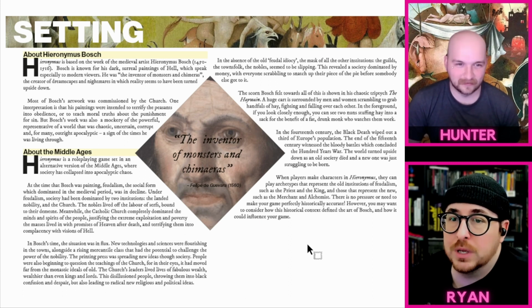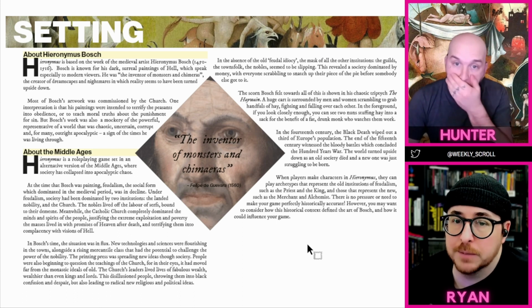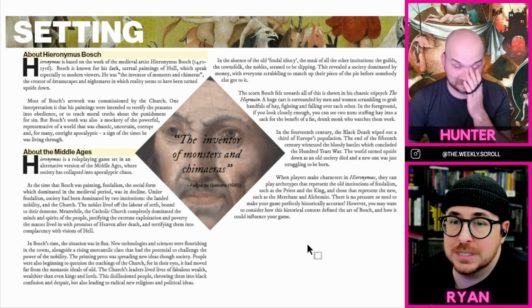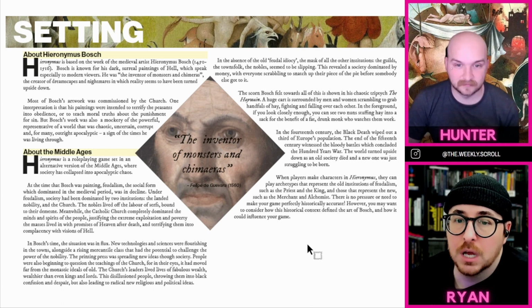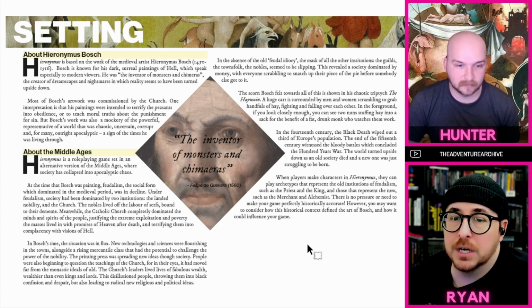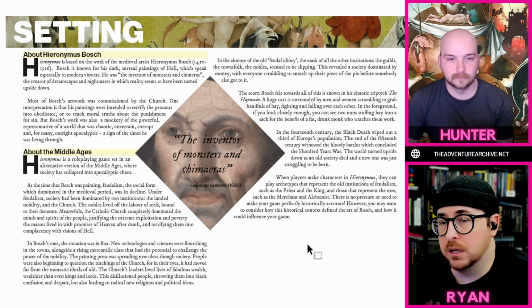Bosch is known for his dark, surreal paintings of hell, which speak especially to modern viewers. He was the inventor of monsters and chimeras, quote unquote, the creator of dreamscapes and nightmares in which reality seems to have been turned upside down. Most of Bosch's artwork was commissioned by the church. A bunch of weirdos. One interpretation is that his paintings were intended to terrify the peasants into obedience, definitely the work of the church, or to teach moral truths about the punishment for sin. But Bosch's work was also a mockery of the powerful, representative of a world that was chaotic, uncertain, corrupt, and for many outright apocalyptic, a sign of the times he was living through. So really great little rundown about Bosch.